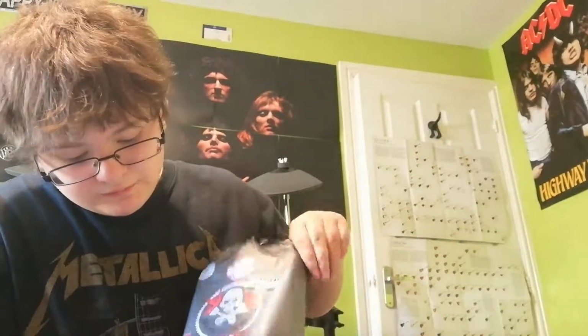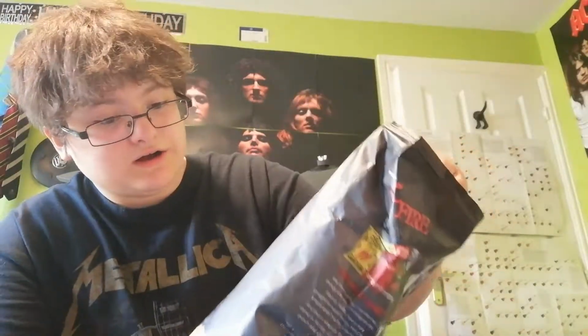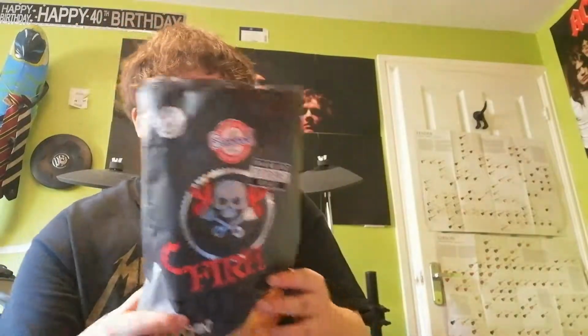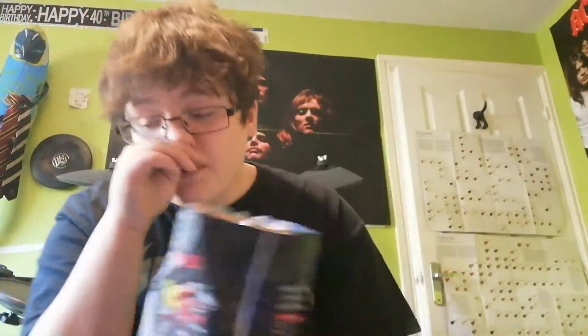What I do like about this though is the packaging. I do like the packaging, it's matte. I quite like that. And the colour scheme, that's nice. Yeah, so I'm quite a big fan of that actually. Also, the back has your description, it's got a couple of pictures on it.